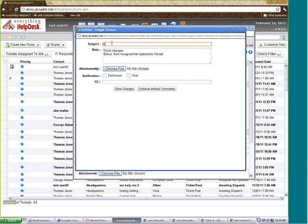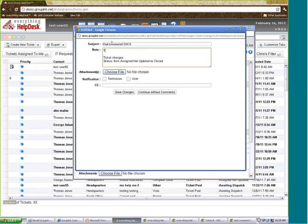So subject: had to reinstall GroupWise 8, or again, whatever it is. Troubleshot error 202, had to reinstall because of a corrupt file. Right, I'm just documenting the steps that I did for this. Now, this may not all be in one update.